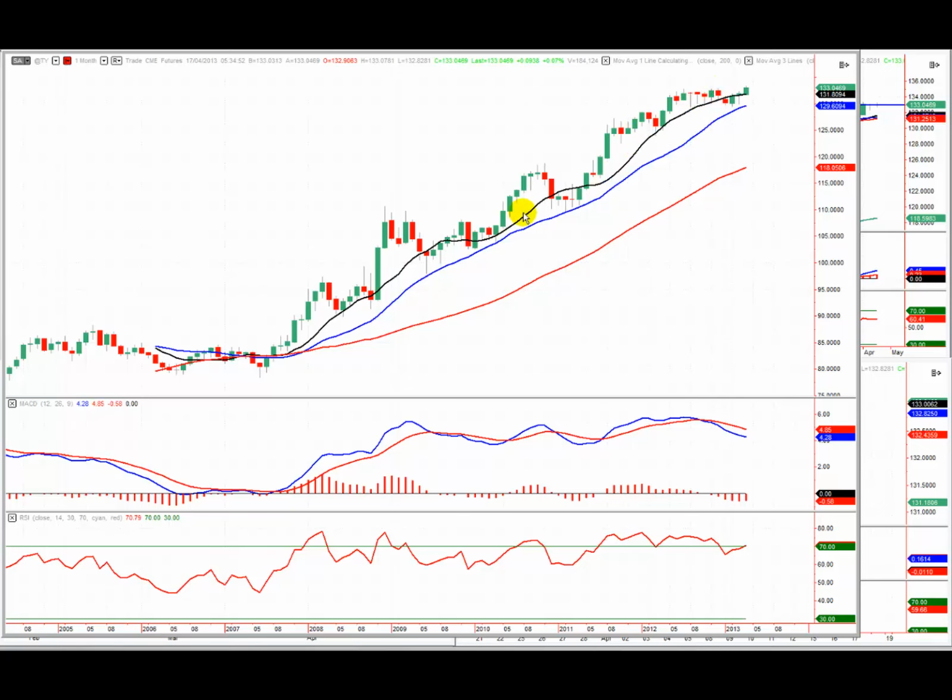Price has just been in a nice constructive uptrend, nice fanning moving averages, all fanning in the right order. And each time price comes back into the buy zone in between the 10 and the 20 period moving average, it's finding support, it's turning round, and the upward momentum is continuing.